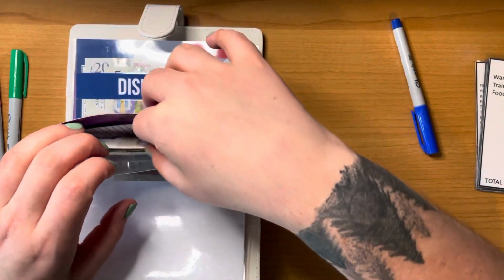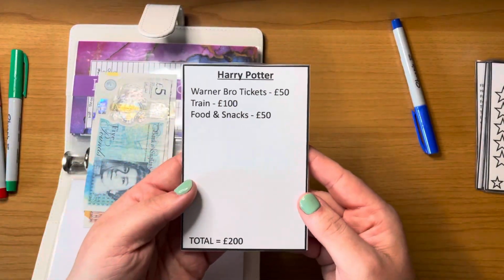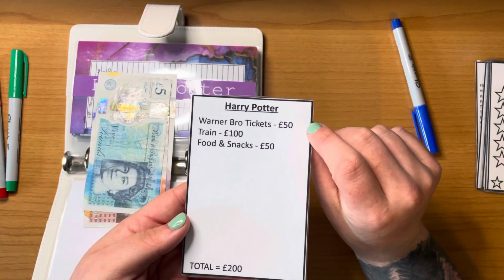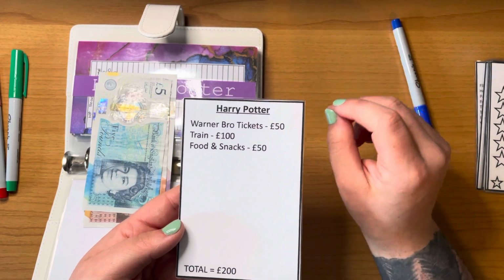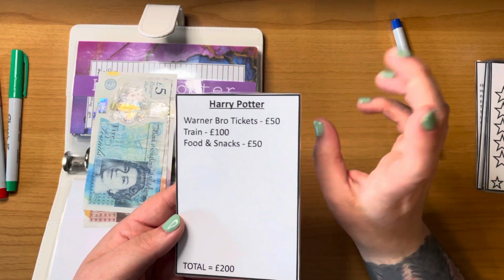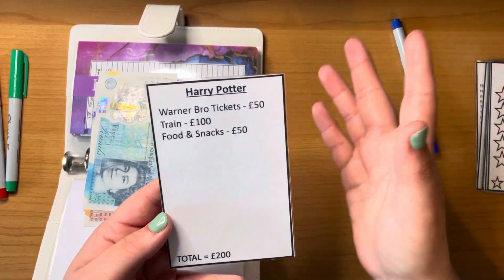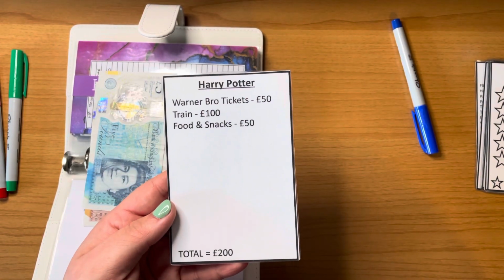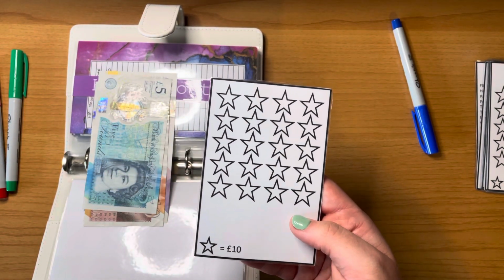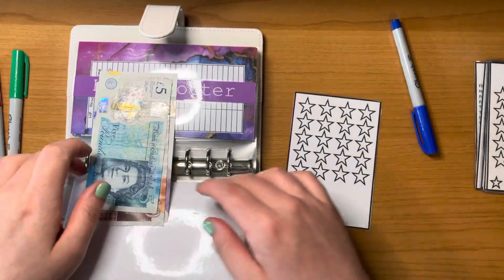Next is Harry Potter. This one is slightly different because I've actually broken down the costings of everything. So the ticket to go into the Warner Brothers studio tour is just under £50. It'll cost about £100 on the train to get there from where I live. And then I've just allocated £50 for food and snacks. So that is a total of £200. And then each star, I could not for the life of me remember that shape. Each star is worth £10.